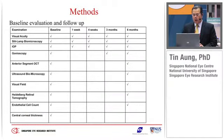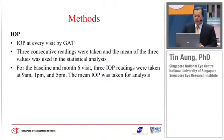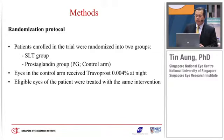This is the study protocol with follow-up visits at 1 week, 4 weeks, 3 months, and 6 months. At every visit, IOP was measured by Goldmann applanation tonometry. For the baseline and month 6 visits, we also took IOP at 9 a.m., 1 p.m., and 5 p.m., and the mean IOP was taken for analysis. Patients were randomized to either SLT or prostaglandin analogs, in this case Travatan, given at night.